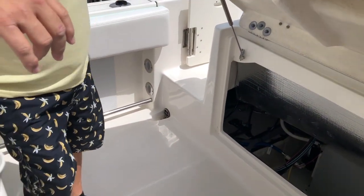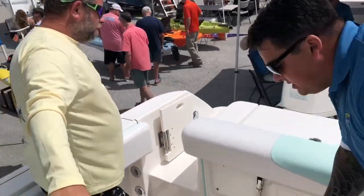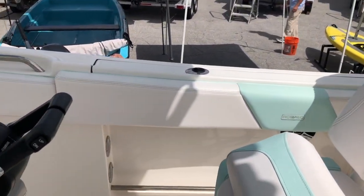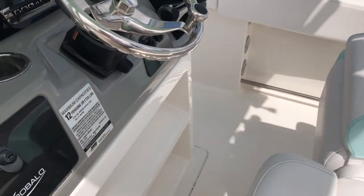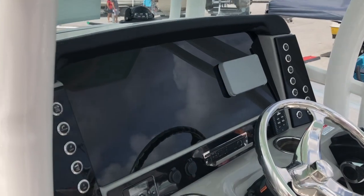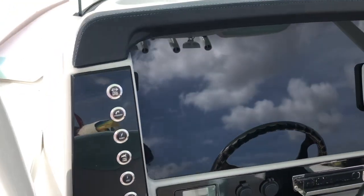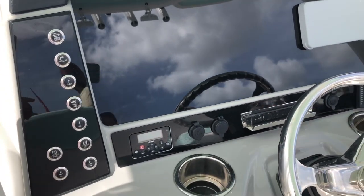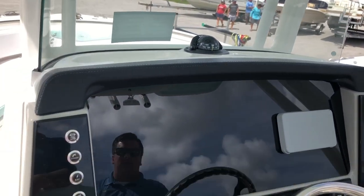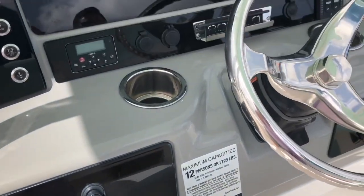The leaning post seat offers a dual bench with individual flip-up bolsters, making it comfortable for both the captain and a guest. Again, this boat has plenty of room between the leaning post and the steering column. At the helm, you have a glossy black panel that creates a seamless look when flush mounting electronics. You can add up to a 16-inch display or two 8-inch displays with room to spare. LED lighted switches, a traditional compass, as well as cup holders, and additional storage above and below the helm are also included.